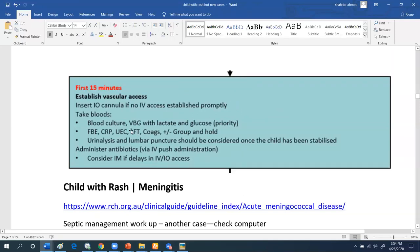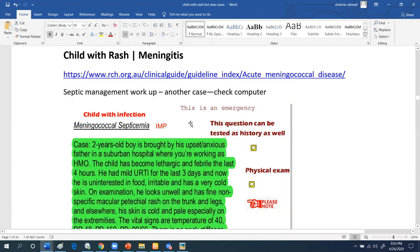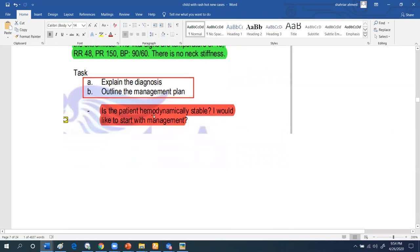By seeing that liver function test was there, the coagulation tests too. These are common things in the case of kids. So meningitis, that was the case. Is my patient hemodynamically stable or not? I like to start with some management. All right, so that's the thing.